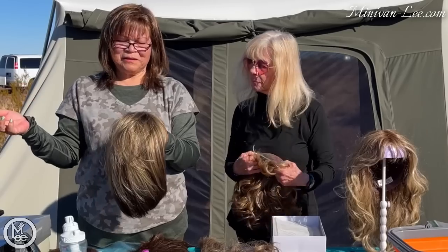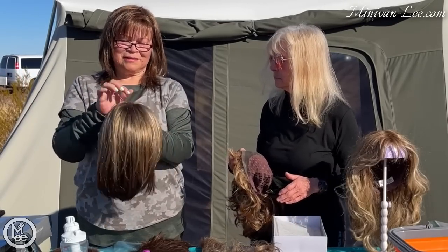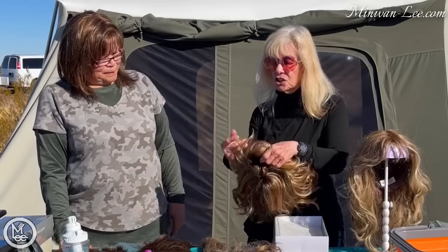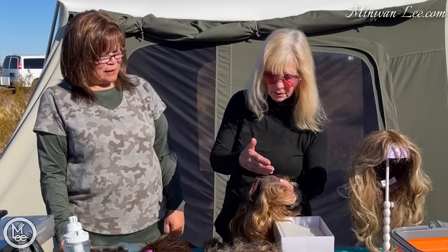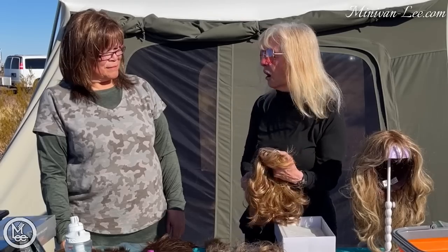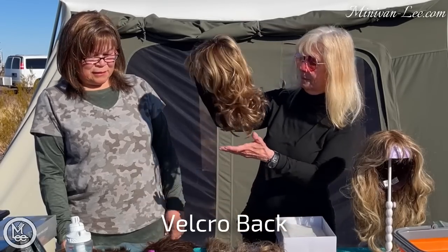Right. Okay. So anybody that knows about wigs is going to notice she has a basic top. Yeah, basic cap. So pretty, though. This is just like that one. It's got the lace in the part, and the lace in the front. And all the ones that you have are Velcro in the back, right? Most of them, yeah.